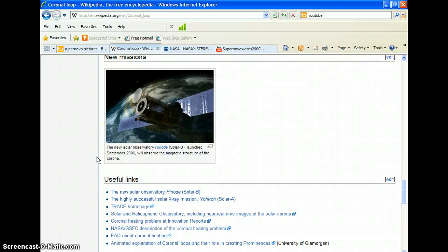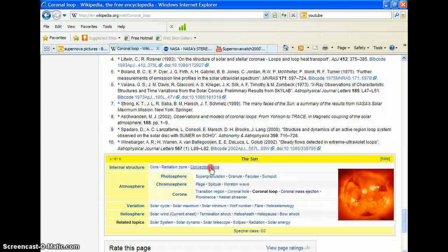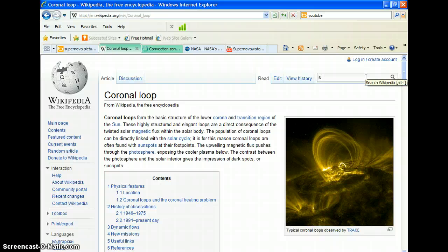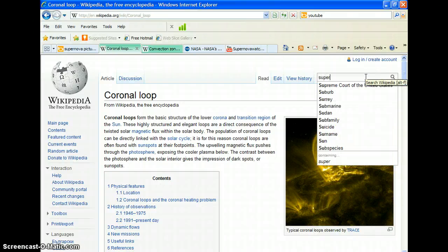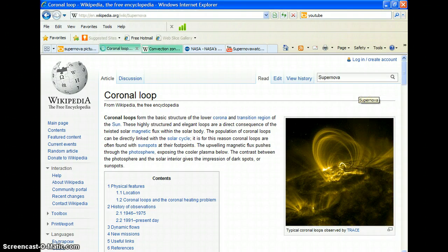Let's see here. Any other things that we can? Let's see the supernova. Supernova. Here we go. Let's see what it says about the supernova. Why in the world does it have convection zone? Do not click on convection zone.